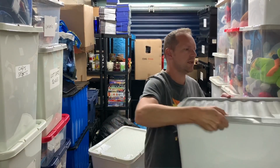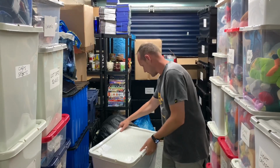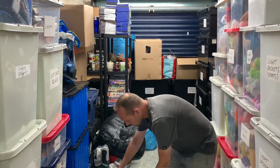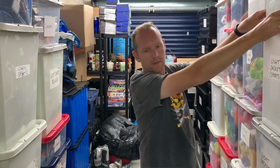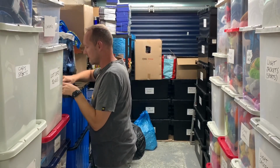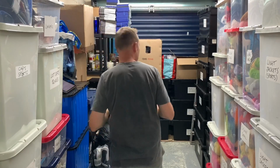I don't think I need anything out of this pile of boxes, because I don't think there's any more jackets. And they're all jackets. So, let's see what else we need. Right, figures and stuff now.